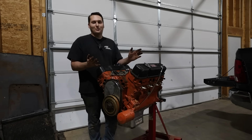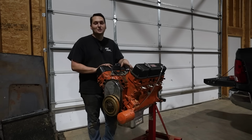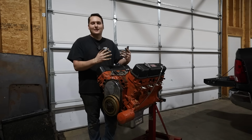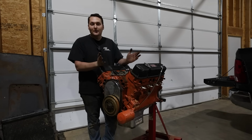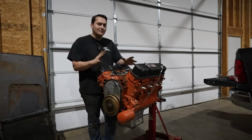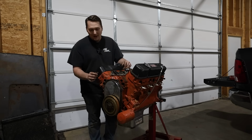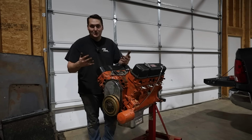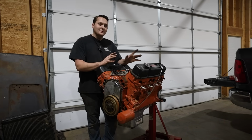This is my low deck big block. Now don't let it fool you, the valve covers are lying. It is not a 440, it is in fact a 383 HP out of a 1971 car, and that's all I know. I checked the VIN, it's only a partial VIN for some reason, but it did verify it is a 1971. And over here on the little pad, it does tell me it's a 383 HP. Which really doesn't matter because of what's been done to the engine.